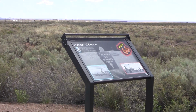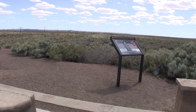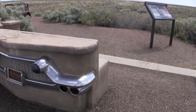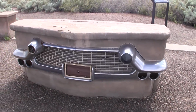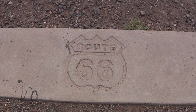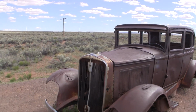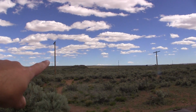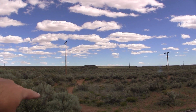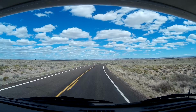So we got to this little point here in the Petrified Forest where we're meeting back up with Route 66. We're actually gonna go south here. You can see this neat old 50s or 60s bumper chair here. They've even got it engraved into the concrete strip with a rusty old piece of artwork. The reason we have to go over Route 66 is because the Petrified Forest goes south another 22 miles, I believe. We're gonna go down there and see how far we can get and see what's going on down there.